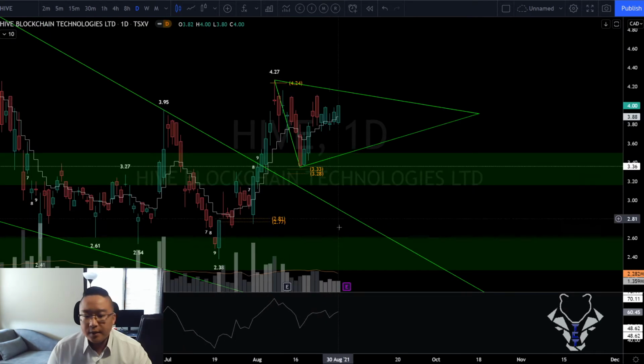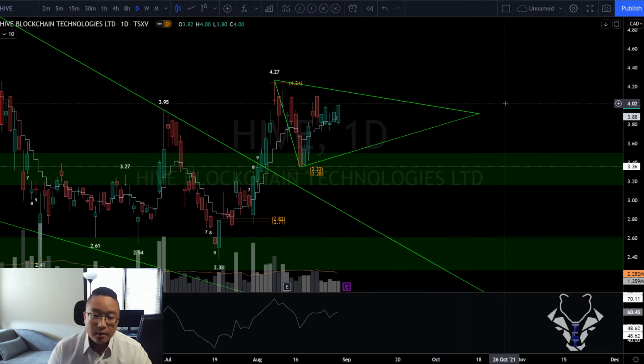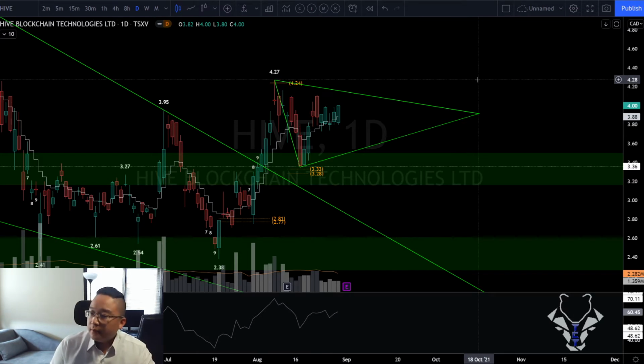Yeah, just sideways action. Earnings is coming up on Wednesday. Looks like a lot of gap down green, gap up green, gap down green. It looks like a lot of gap down greens over the last few days, and it's just like the bulls are trying to hold at 88. So nothing very interesting on HIVE as of yet, and let's get into the hottest tickers.